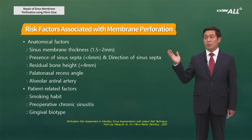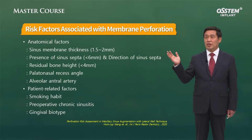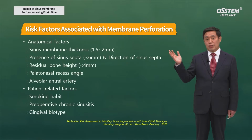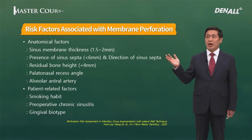In this study, risk factors for membrane perforation were evaluated. There are largely anatomical factors and patient-related factors. Among anatomical factors is the sinus membrane thickness. It is approximately 1.5 to 2 millimeters. If it is thinner than this, perforation can occur easily, and if it is thicker than 2 millimeters, it's a pathologic condition and perforation can occur. Presence of sinus septa can lead to increased perforation likelihood.